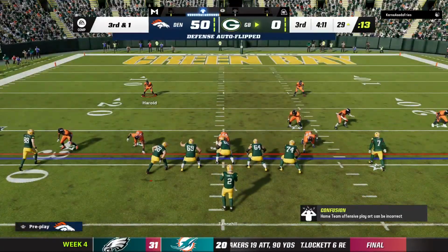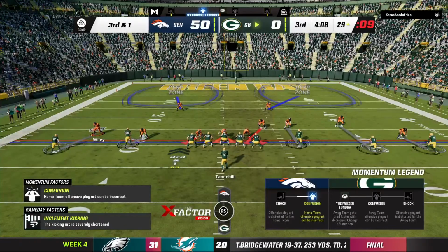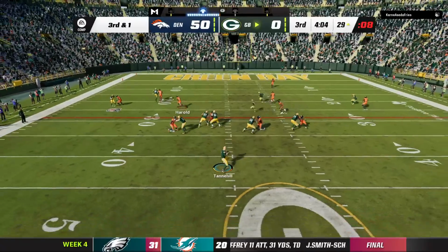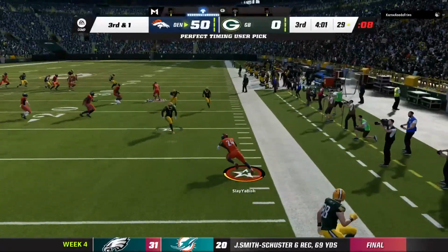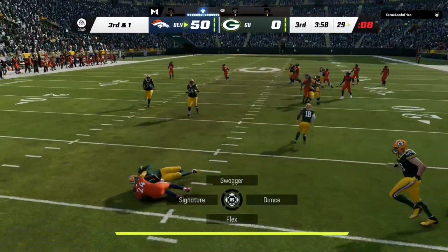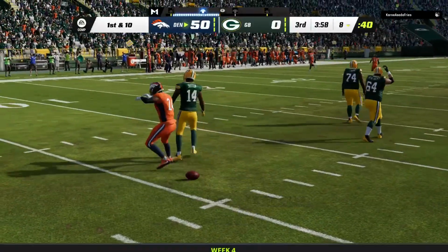So they just need 1 yard here to pick up the first down. Throwing again is Tannehill. And my goodness, another interception. And the Broncos are going to take over once again, and they'll have it at their own 8-yard line.